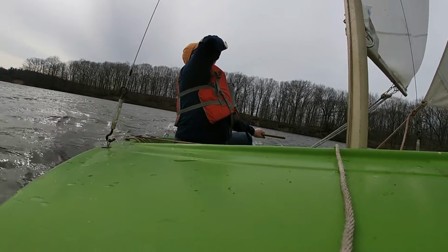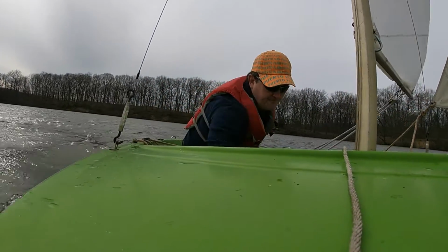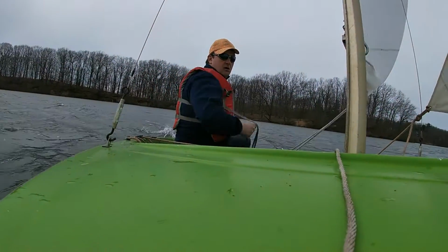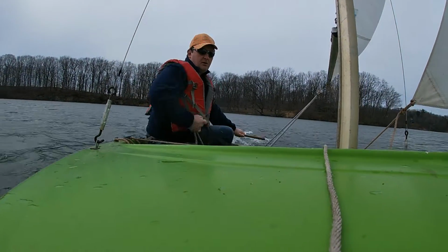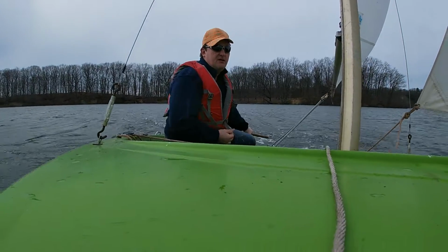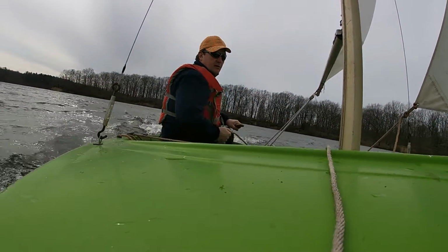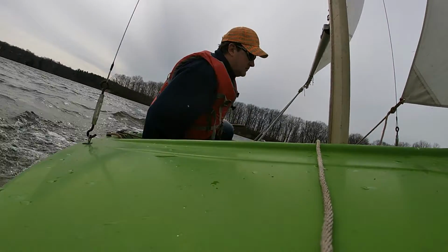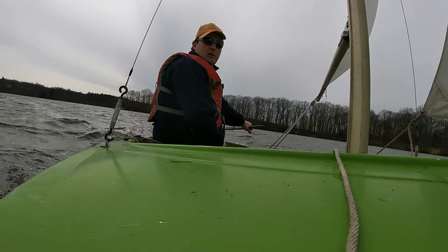That's a thirsty sailor. I'm sailing off the wind now on about a beam reach, and probably one of the faster clips of sailing right here. I had a nice puff of wind and I was planing right out.